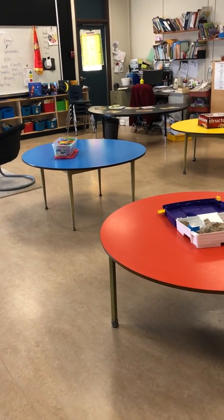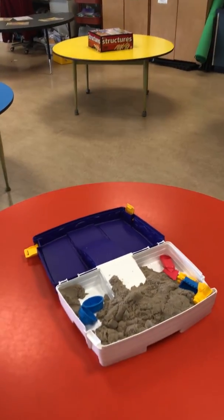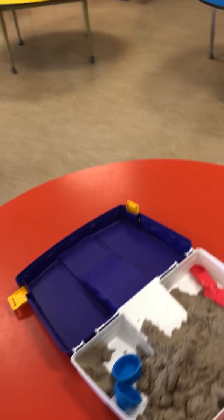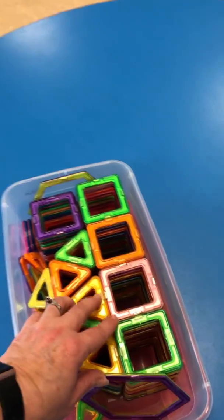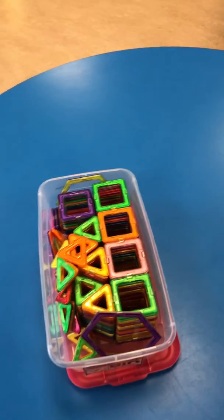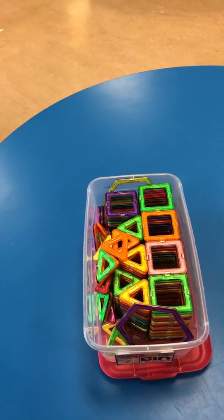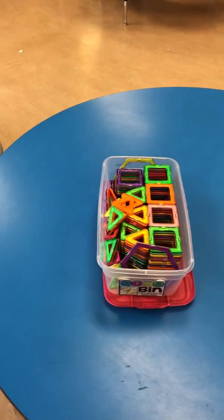So when my students come in the morning, you'll see that they have morning tubs of different varieties on their tables. They get to choose which table they want to come to. So we have kinetic sand that they can use. We're also using that for experiments with science. We have one of my kids' favorite things. It is the magnetic tiles, which they get to use, and they attach to things, so they get to create their wonders and their thinking and provocations about how those work. And we've had quite the explorations and discoveries.